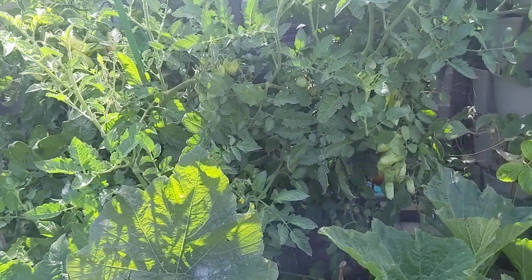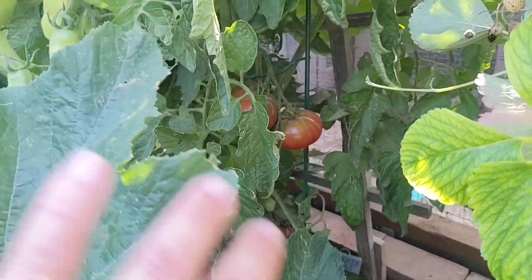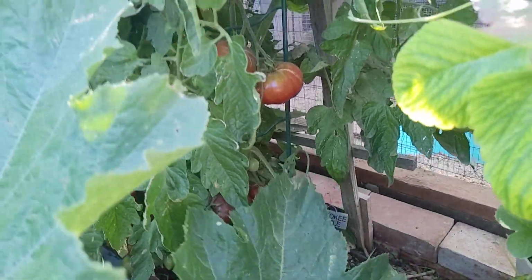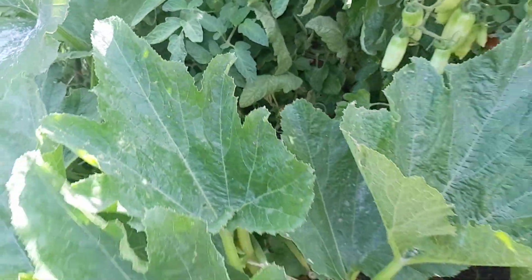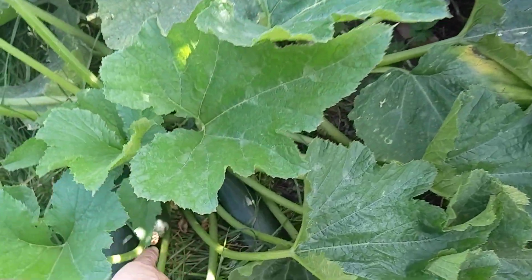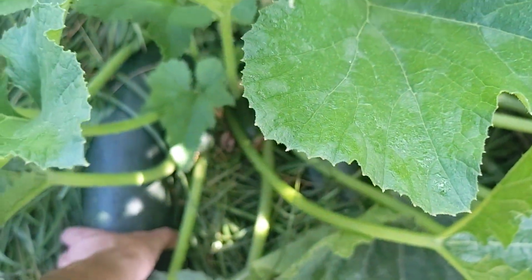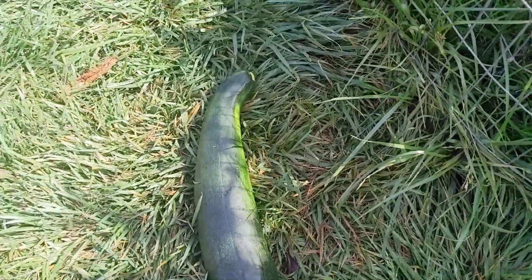They're coming in now. And then we have some traditional Cherokee purples over there. Let me try to move some of the leaves so you can see them. That's a traditional Cherokee purple. Some more San Marzanos that are ripening down there. And then, of course, with zucchini, if you forget to remove them off the vine, they get really big. So let me just take this one off with you. And I like to set them down because the chickens and ducks will peck at it.